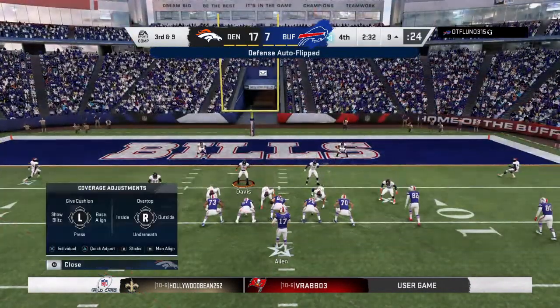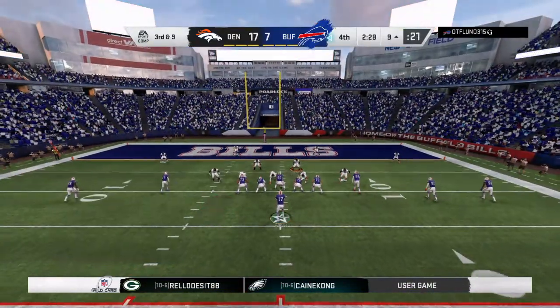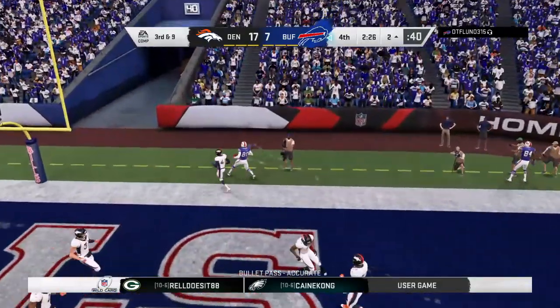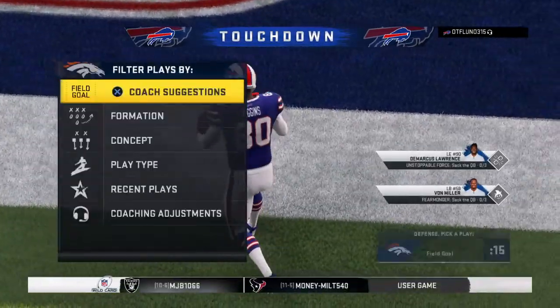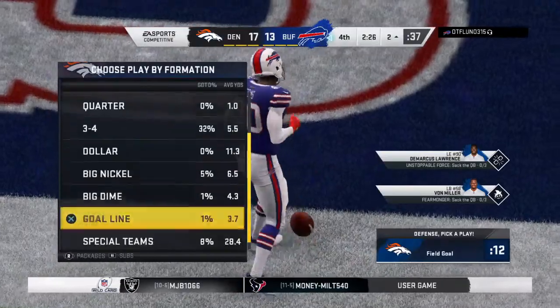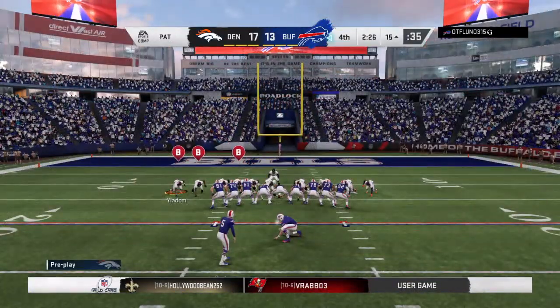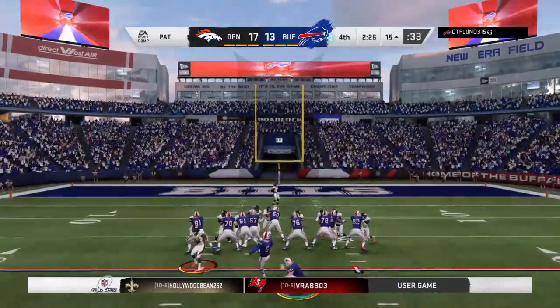The Bills on 3rd down. They've hit 2 for 4 thus far. This is 3rd and 9. Working out of the shotgun. Here's Allen. And this is caught for a Bills touchdown. Rashard Higgins there to make the grab, as they are now just an extra point away from making this a 3-point game.